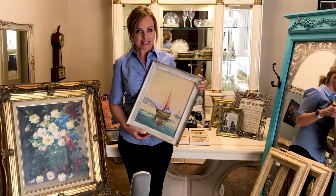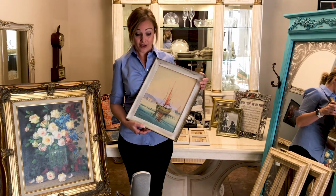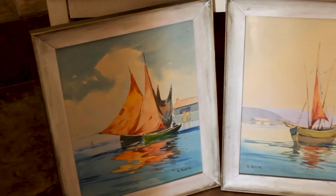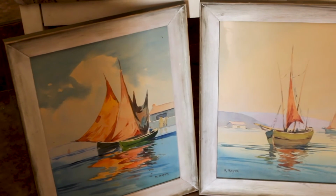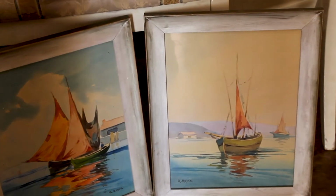These are not mass-produced prints. They are actual watercolor pieces of art. I found 2 of them at one sale. They were sitting out by the curb. Again, the sale was almost over, and the guy had $2 price tags on each of them.